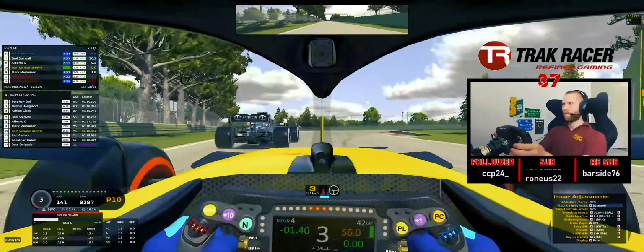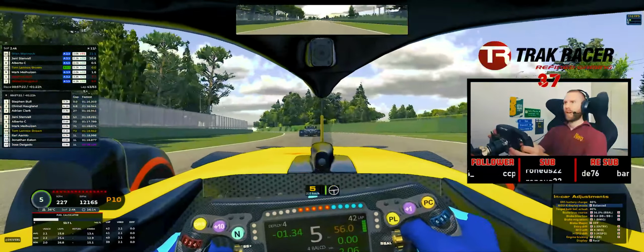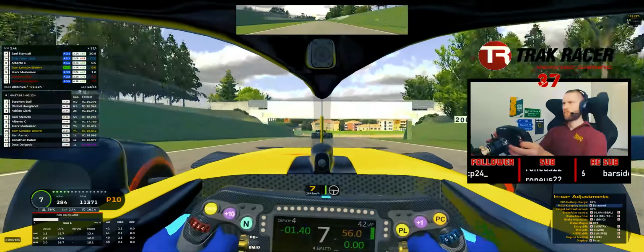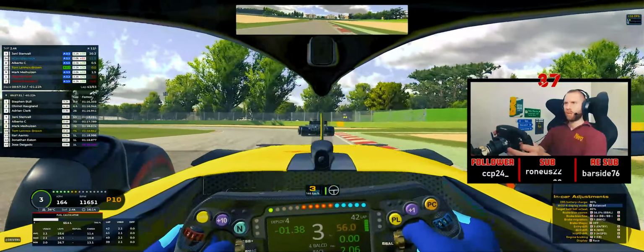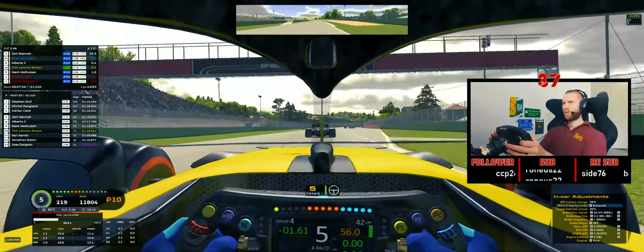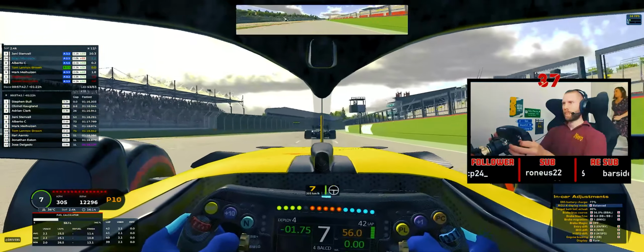making passing attempts. So as we get just a little bit out of shape there in Variante Alta, like I said, I wasn't really vibing with that much all race, but we just managed to stay within about half a second of the guy in front. I don't get the best exit out of Rivazza 1, so that loses me time, but Rivazza 2 is pretty good. He is just under half a second in front of me.